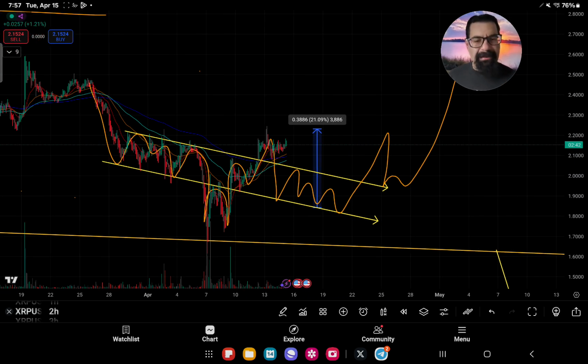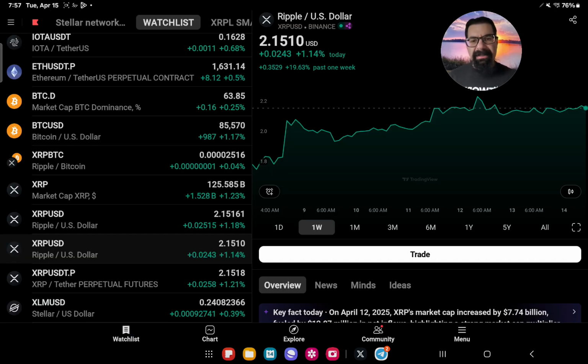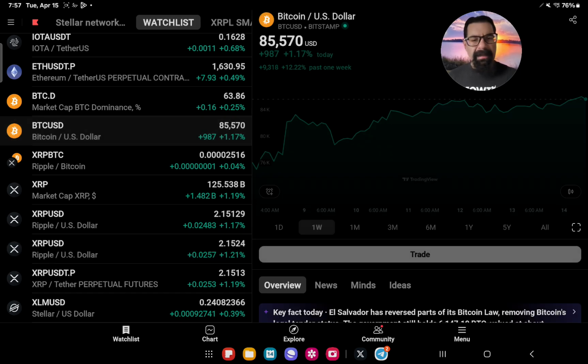Now we have resistance at 225 and 229. To get to 233 would be a good sign, because then you'd likely back test at 229 and or 225 and then be able to power out. But a lot to be determined here still this morning.